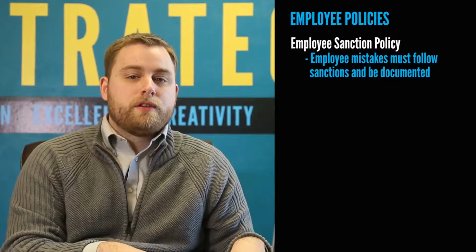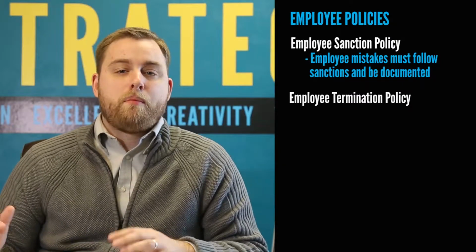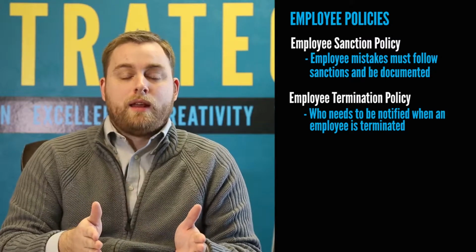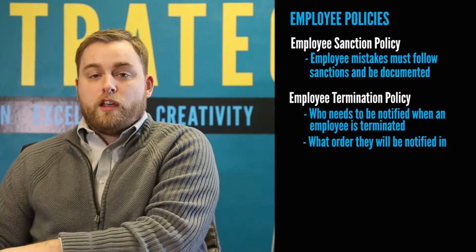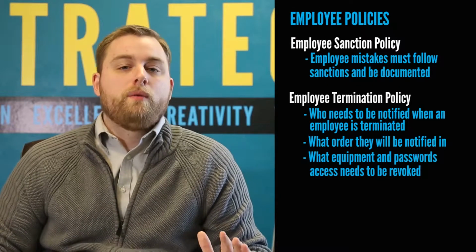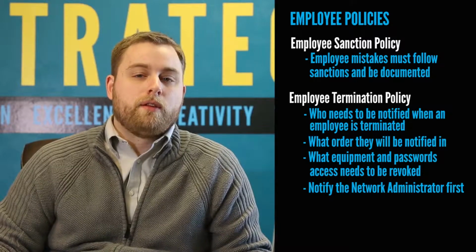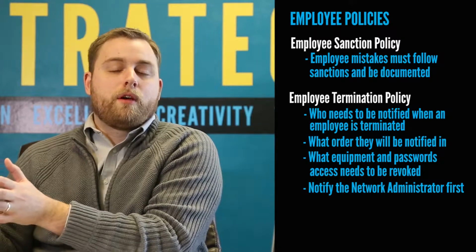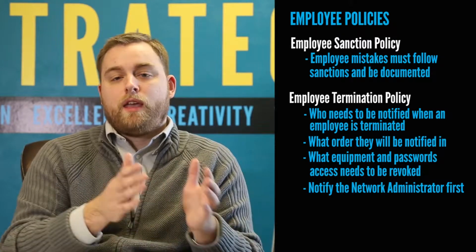In addition to your sanction policy, they're also going to be looking for an employee termination policy. And that policy needs to state who needs to be notified when an employee is going to be terminated, in what order those people need to be notified, and what equipment and passwords need to be revoked upon an employee's termination. We recommend that one of the first people to be notified of an employee termination should be your network administrator. The reason is that before an employee is terminated, your network administrator should be notified so that they can go in and deactivate all of their usernames and passwords.